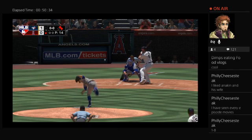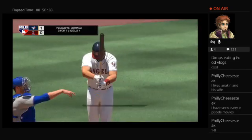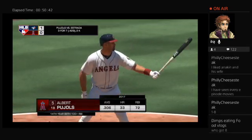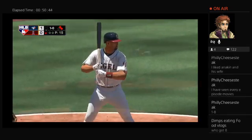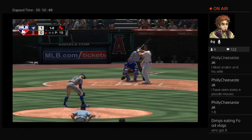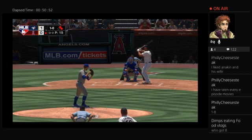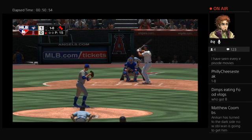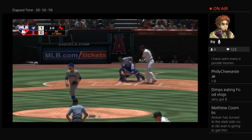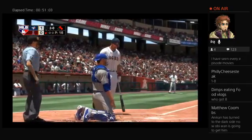Here's Albert now, as the first pitch to him is off the plate for a ball, 1-0. In prior meetings with Marco Estrada, he's got a 3-for-7 line. He also has 1 home run. The set and the 1-0 pitch. That's wide, 2-0.